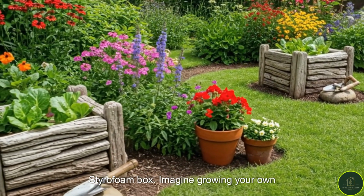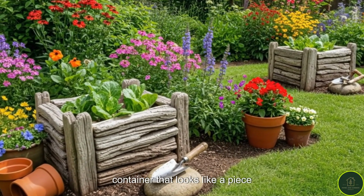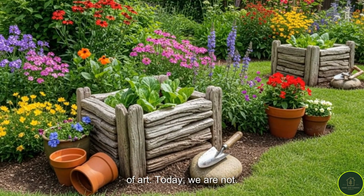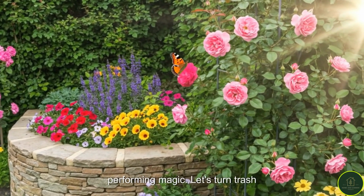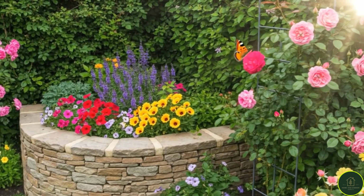Imagine growing your own food effortlessly, without soil, in a container that looks like a piece of art. Today, we are not just gardening, we are performing magic. Let's turn trash into treasure.